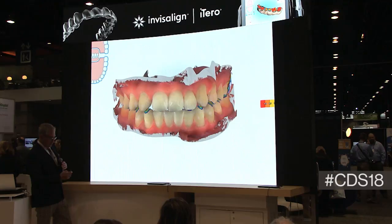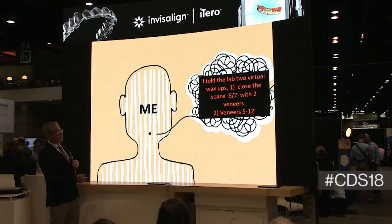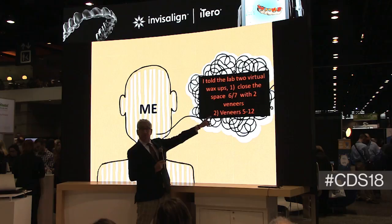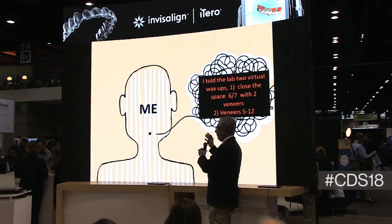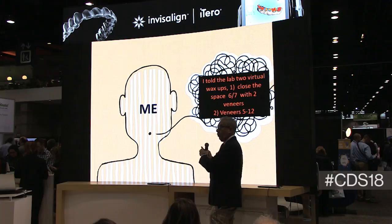And so it's me sending to my lab, I want 2 virtual wax-ups off my scanned image. Close the space 6 and 7 with 2 veneers, or let's do 5 through 12 veneers and show her both. But again, I'm not taking impressions. I'm scanning and using the scan to both demonstrate to the patient, and now I can use the scan and just send it to the lab with the photos.